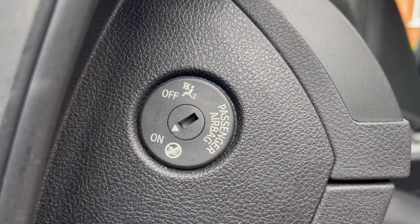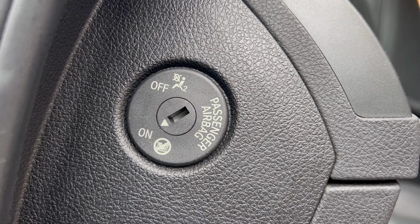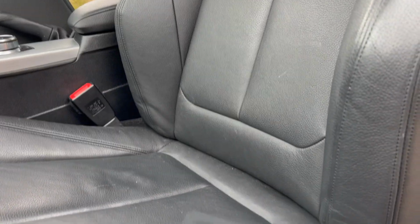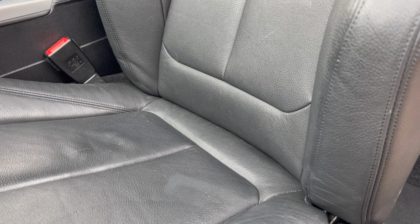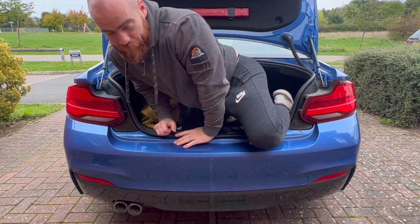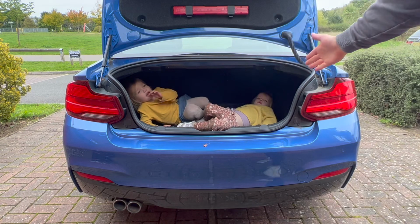Now you could in theory put a rear-facing baby seat in the front passenger seat, although I don't know why you'd want to, because it's really easy getting it in the back and there's no Isofix points on the front seat here. Right, so not only does it pass the Dadcar's boot test, it passes with flying colours, because look, it's even deeper than the Astons.